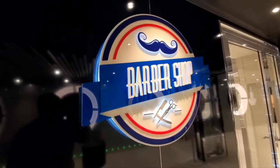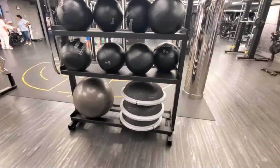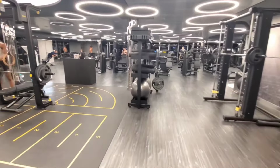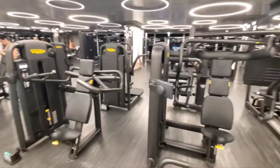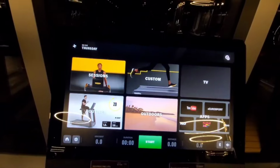I got a barber shop. Got a nice spa. And we got a gym. The gym is very, very nice. I think we get on one of these treadmills for a little bit. My first workout on a cruise.